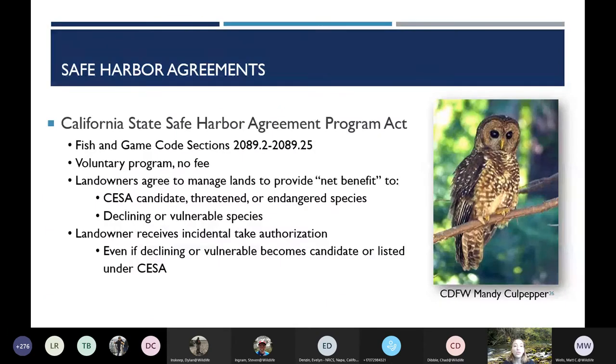So we introduced the California State Safe Harbor Agreement Program Act. It is found in Fish and Game Code sections 2089.2 to 2089.25. It's a voluntary program, yay, no fee. And the point of it is to encourage private landowners to manage their lands for a net conservation benefit of threatened, endangered, candidate, or declining or vulnerable species.